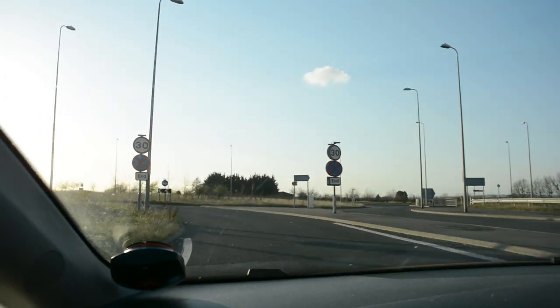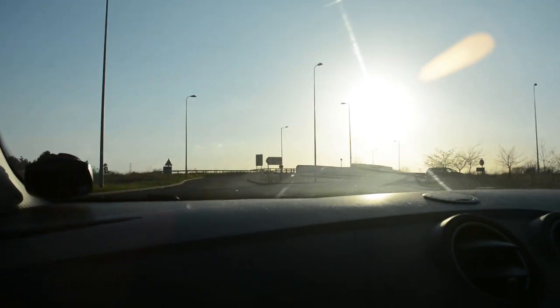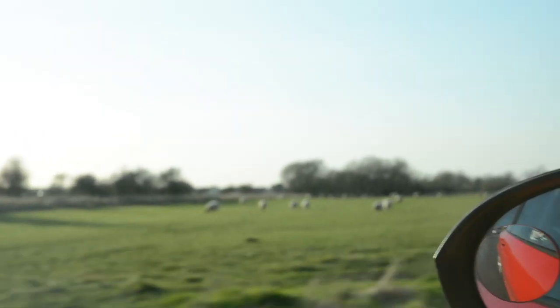So I'm just heading to Red Hill Marina in Nottingham. I've got a Contax T2 and a roll of Kodak Portra 800, so hopefully we'll get some really nice results. Anyway, I'll be quiet and I'll let you guys enjoy the video.